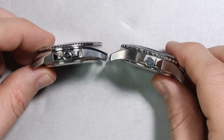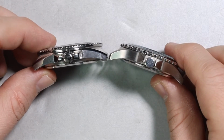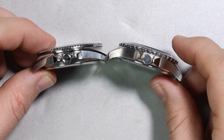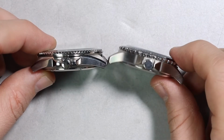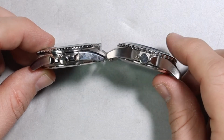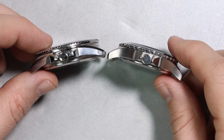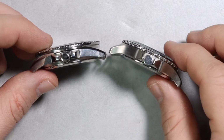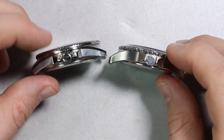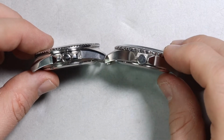Then the thickness of the watches is pretty similar. The Casio Duro on the left is 12.1 millimeters, the Timex 12.5 millimeters. I think that difference is going to mainly come from the slightly domed mineral crystal on the Timex. On the note of crystals, both of them do have mineral crystals on them. Also, since we have the crowns here, they are both unsigned. The Casio Duro has a screw-down crown, the Timex non-screw down.